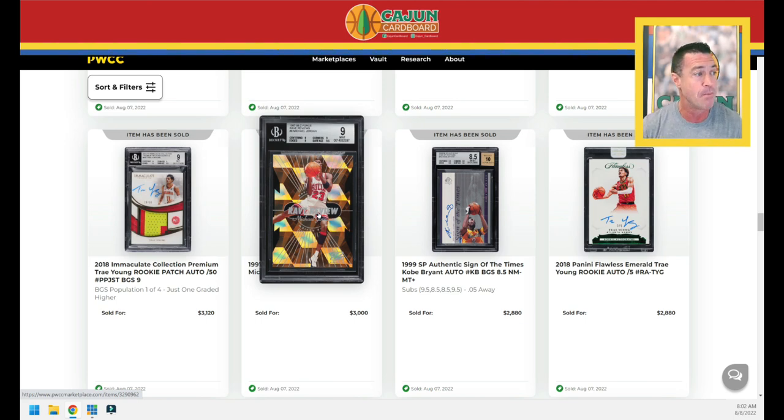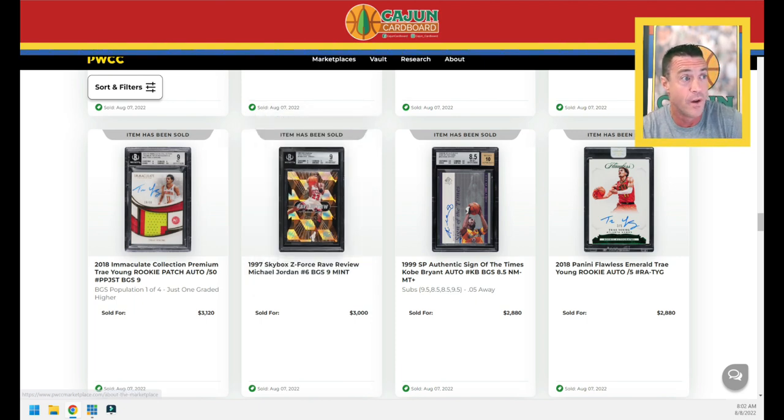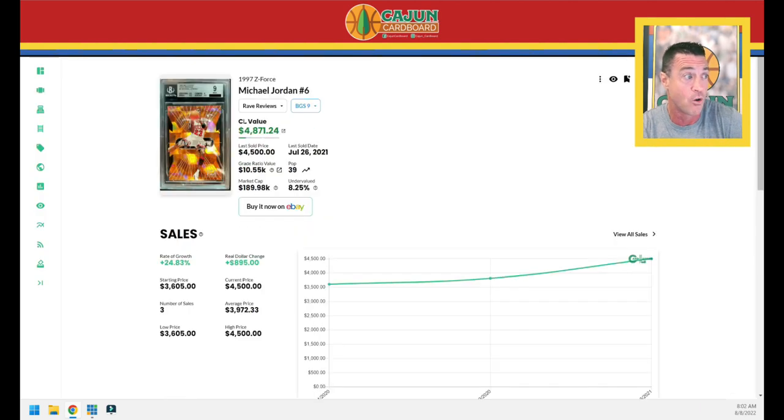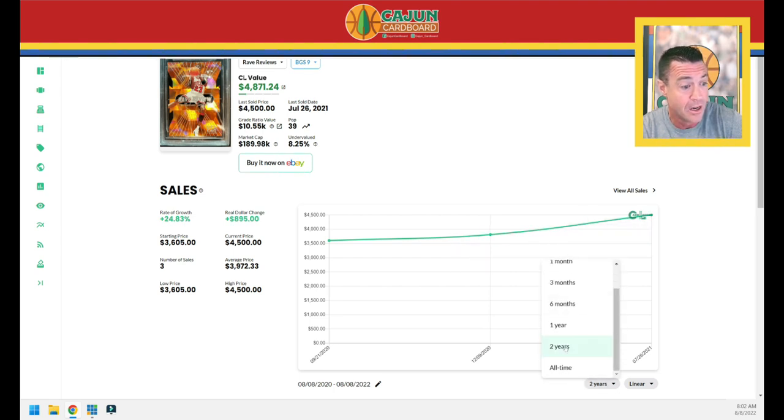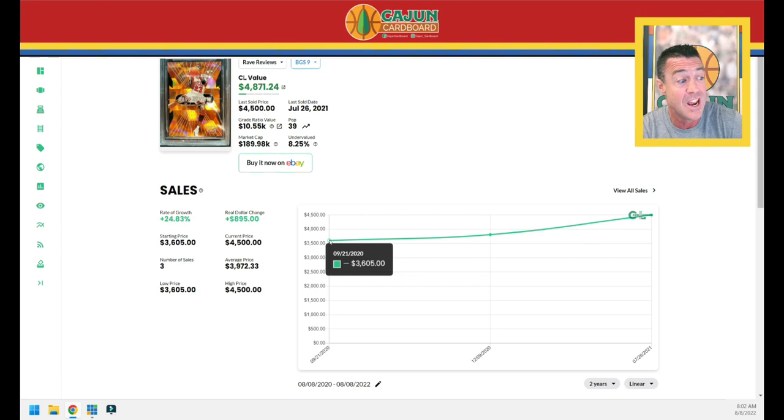I've got, I think, a crappy BGS 8.5 copy right now of this Rave review. I'm trying to upgrade. Again, I'm looking for the BGS 9.5 or the PSA 10 and really going after it. But, man, $3,000 for this Rave review. If you're a Jordan collector, tell me I'm not crazy in the comments. But $3,000 for this card after it's been on that upward trend, that seems nuts. I mean, that's lower than it was. It's significantly lower than it was 2 years ago.